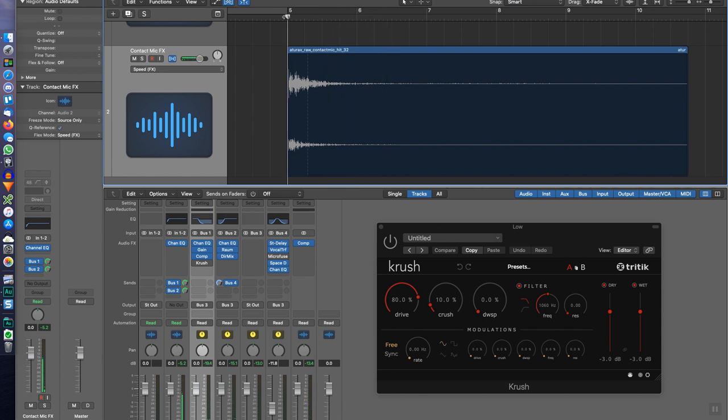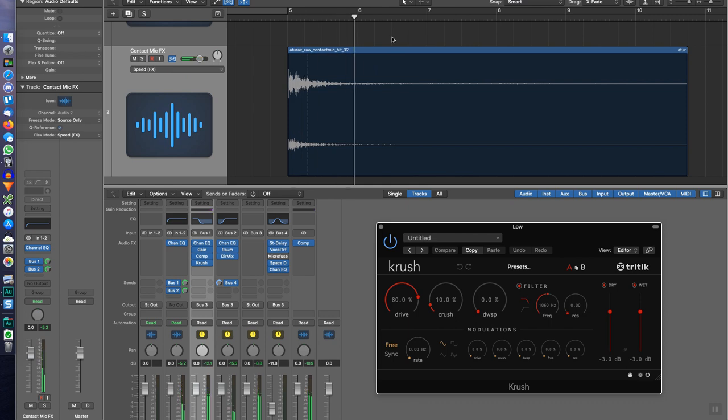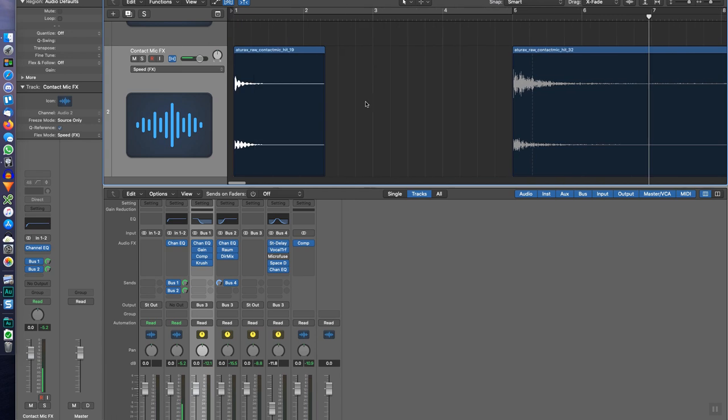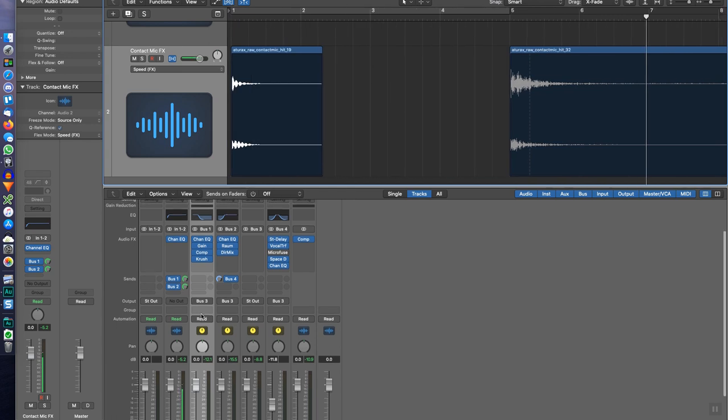Just lacking a lot of that low end, but then if you drive this, you get a much more monstrous, almost distorted, low end distortion type. I think it's very typical of something you'd expect to see in a film or, like I say, in a horror game, that kind of thing. So that's the low end.